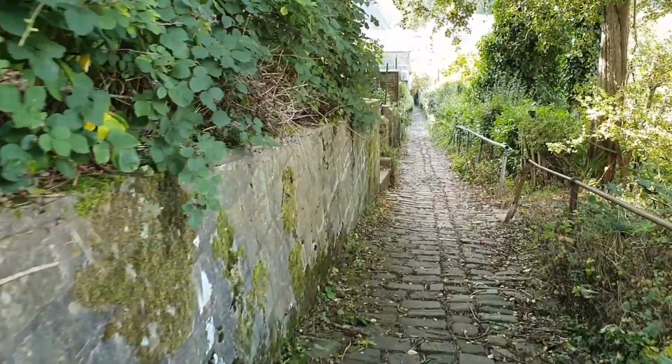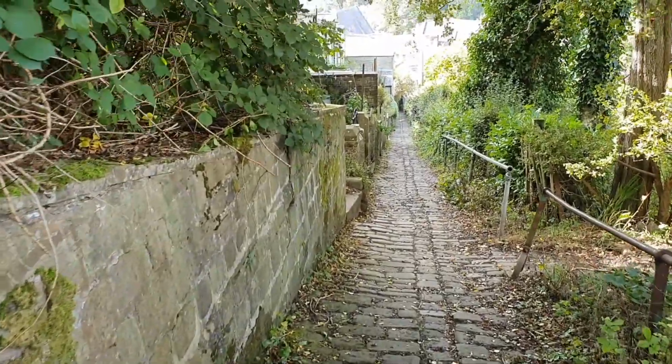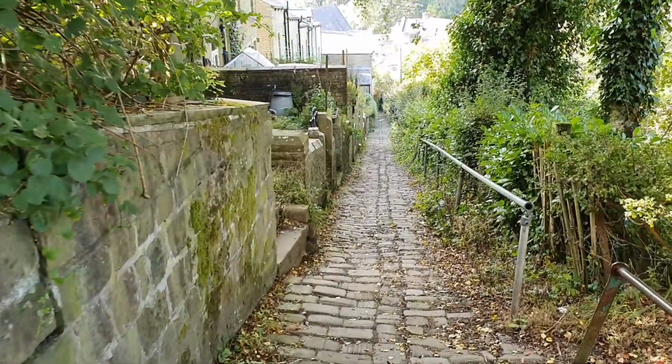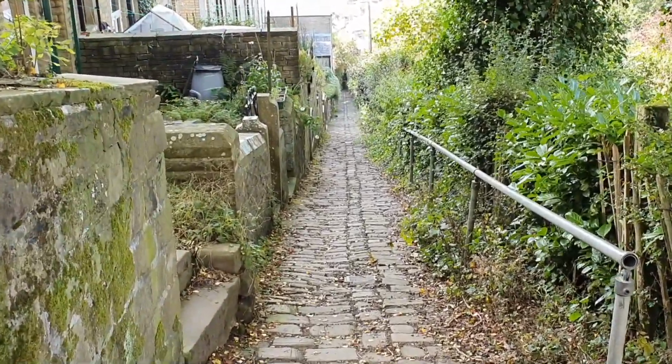It's very steep. I used to play in this area as a kid because I had relatives that lived on Cliff Street at the bottom end. But there you can get a good idea of what it was like.